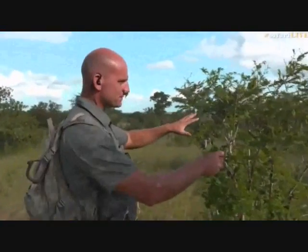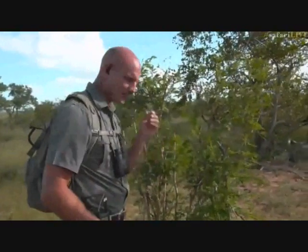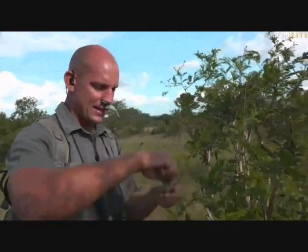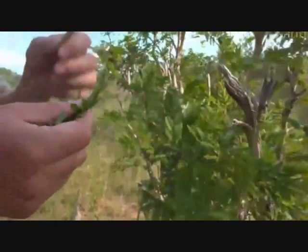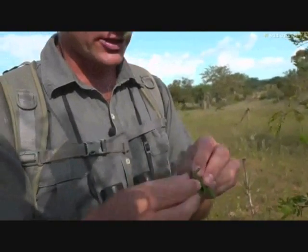This is a sickle bush, one of the bushes that give us lots of punches when we're driving off-road. And the sickle bush has got a lot of pain-killing properties, predominantly in the leaves and in the bark of the roots. But you can literally pick a bit of sickle bush just like this, and I can chew it. And it's not only going to help for my headache, it's also going to help for my sore throat.